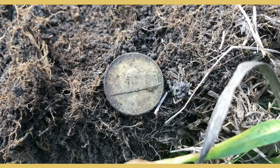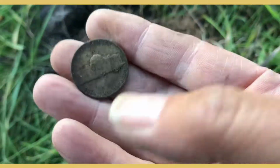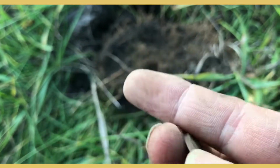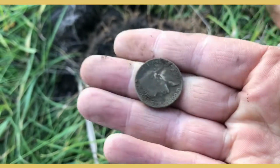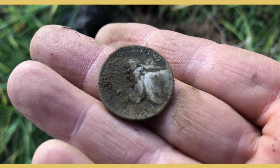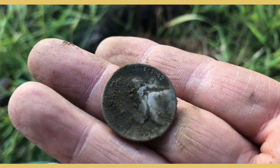This is awesome. Second signal, not 10 feet away, and it was nickel tone. It looks like I got a war nickel, and it's an S mint mark. So that's pretty cool. See if I can get a date. Looks like a 1942. So I'll take that. I'm going to keep on going, see what else I can find. Be back at the next hole.